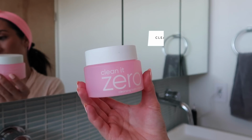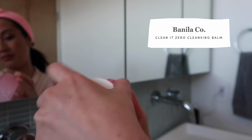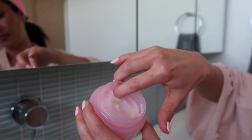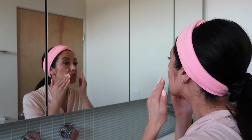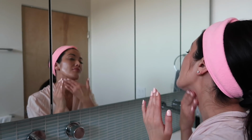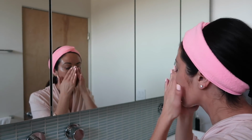Two I've been testing. This one is from Vanilla Co. It's the Clean It Zero. This is really affordable. A lot of them sell apparently. It's a very popular product. There are some ingredients in it that a few of you might say are questionable ingredients. They're really just like emulsifying kind of ingredients. So in my opinion, it's not that big a deal.